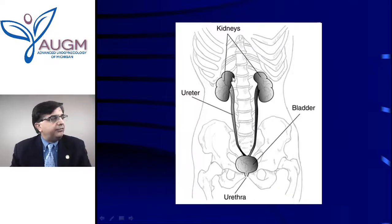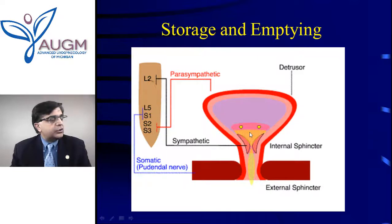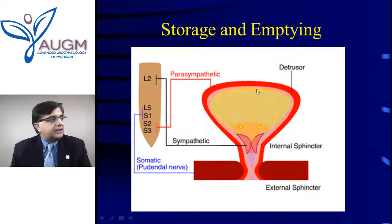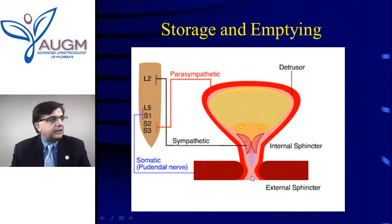The kidneys filter the blood and produce the urine, which is then transported down by these two tubes called the ureters into the bladder. The urine is then stored in the bladder, and when the time is right, it opens up and the urethra relaxes and the urine comes out. So it's an interplay between the bladder and the urethra.